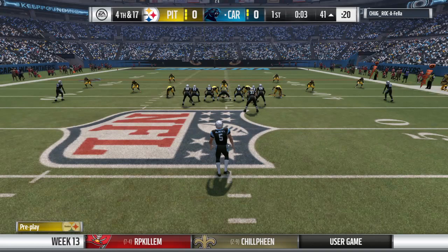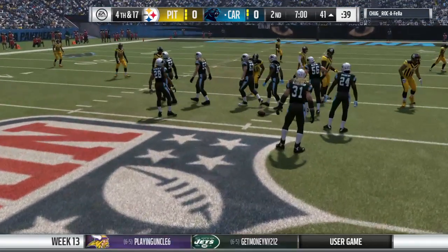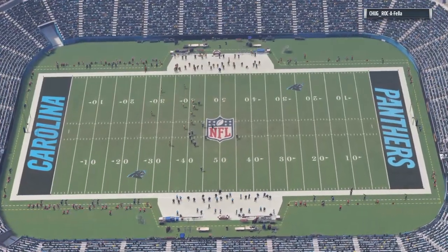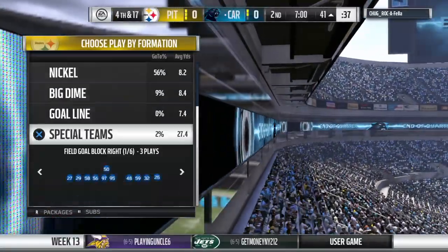Here's the Panthers punter now, as he should be able to pin him back deep here with his first punt. With my good friend Charles Davis, Brandon Gaudin with you. It's the Panthers in possession of the football as we begin quarter number 2. They are, however, facing a fourth down situation.